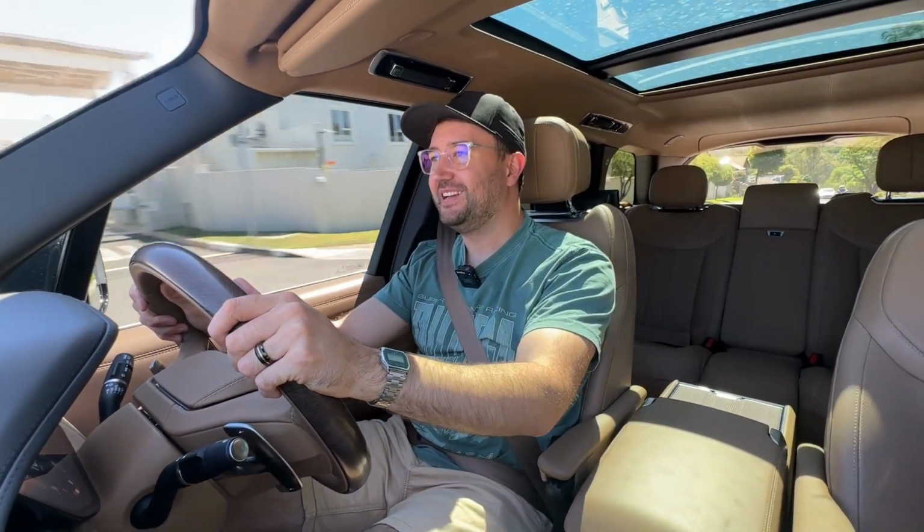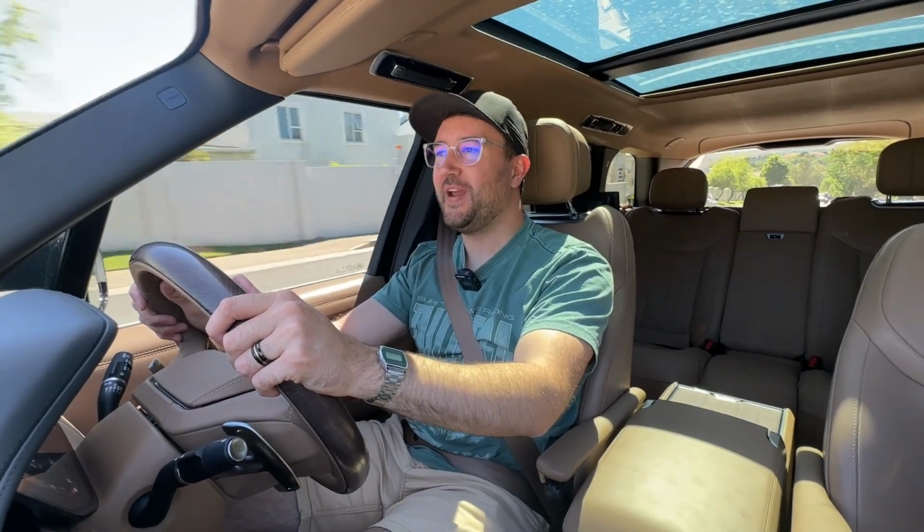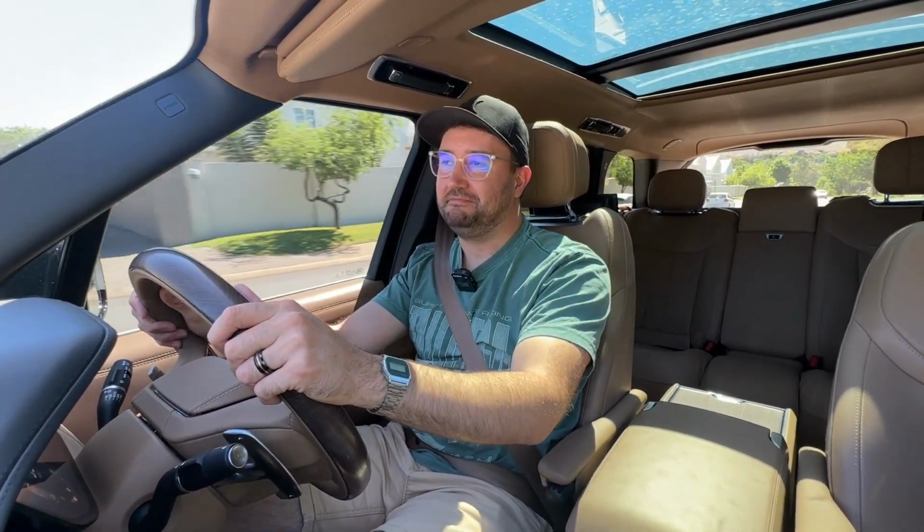Oh, damn, this thing moves quickly for the size of it. But I've got to give thanks to the big engine up front here, which is also from BMW. So if you didn't know that, now you do.